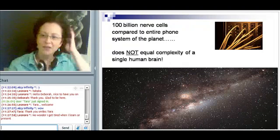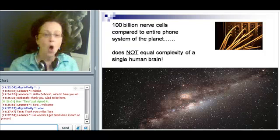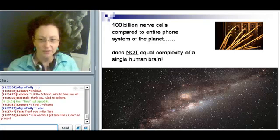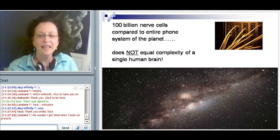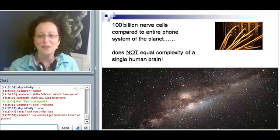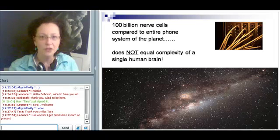So we've got 100 billion nerve cells. Now, it may be difficult to imagine this, so let's compare it with the entire phone system for the planet. If we took all the phones and all the phone wires in the world, there are about 4 billion people on the planet, the trillions of connections and messages per day would not equal the complexity and activity of a single human brain. We have more connections in our brain than there are in the known universe. The universe is vast and mostly unknown, but what we know about the universe, we could compare to the connections in our brain.